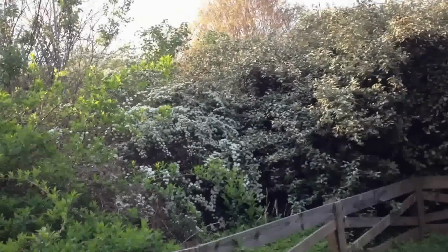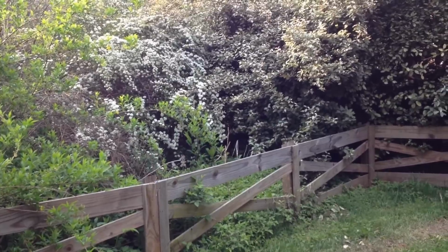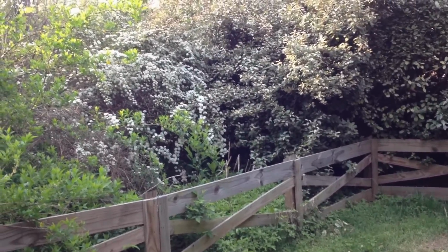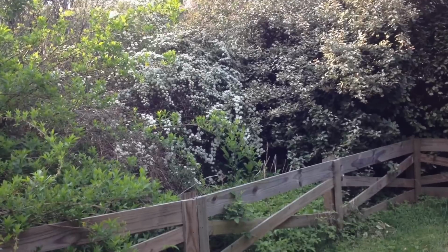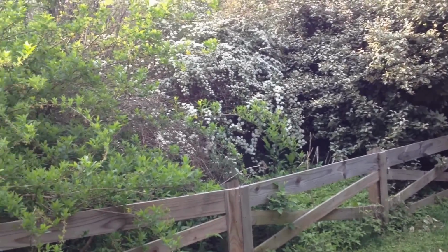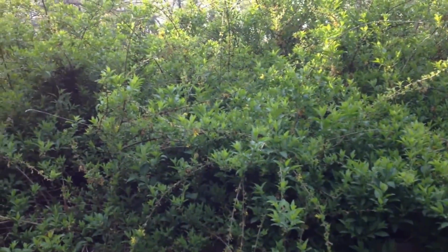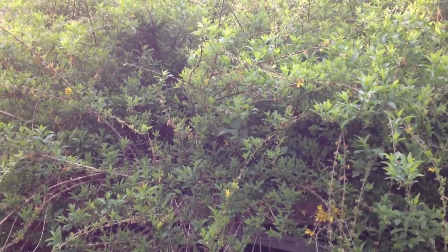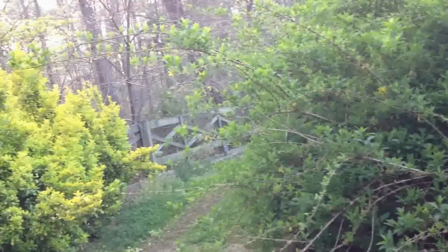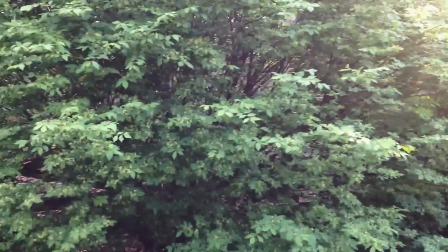So, looking over toward the pool area, you can see my hedge that is out of control and my bridal veil spirea that is in profuse bloom. This is forsythia here, and I will need to get my machete out and hack it back to a controllable thing. Turning around, euonymus and my burning bushes.